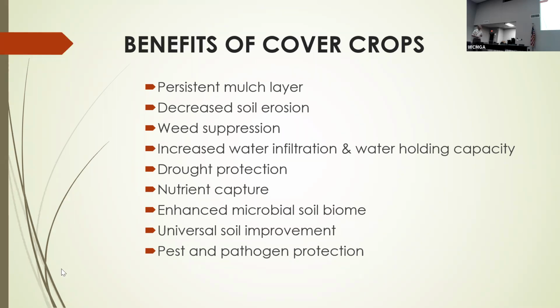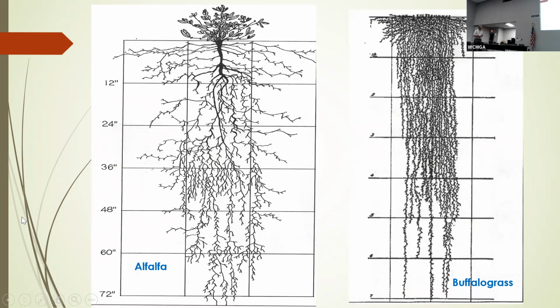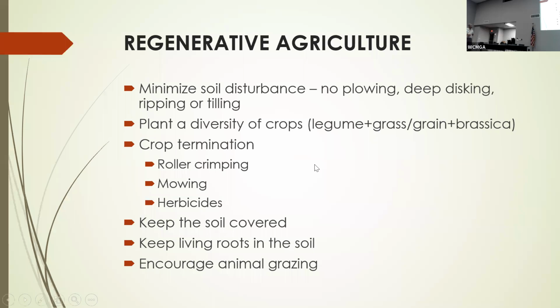You can understand that. So when I talked about the roots going down, here's alfalfa going down about 6 feet. This is buffalo grass going down about 7 feet. So we're talking huge root masses of organic material. And one of the things about laying these crops over in the field is that you leave these roots. They're going to slowly die, but the bacteria are going to live off them as they do that, and they're still going to leave all those little channels for the rain to go through.